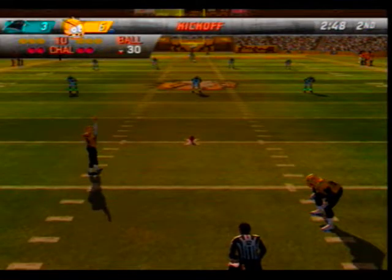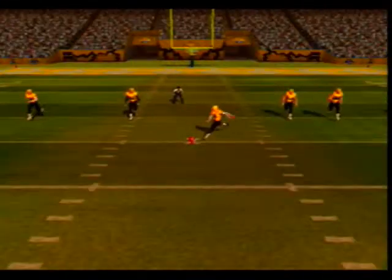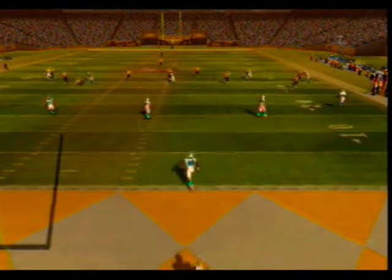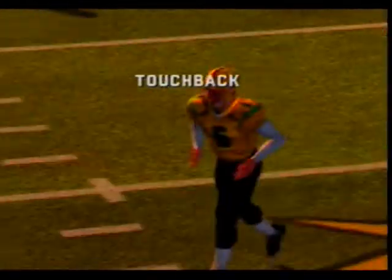Number 6 looks like he's just about ready to kick this one off. He got all of that one. This one is fielded by Hitchcock. Let's see if this possession is more effective after their last possession ended in a punt.